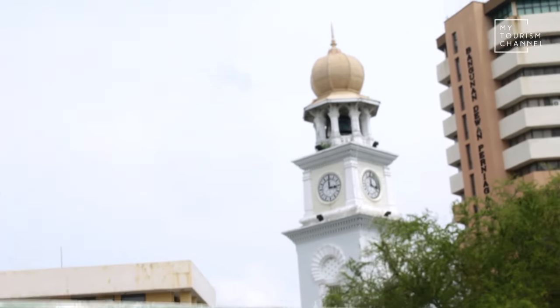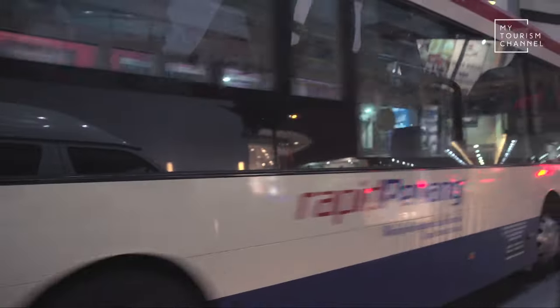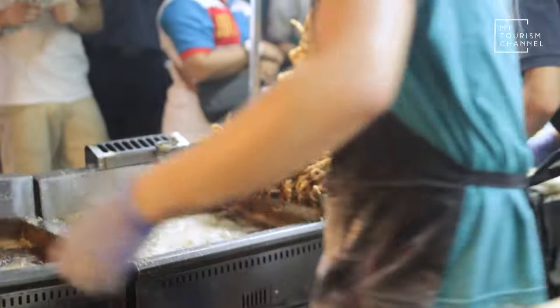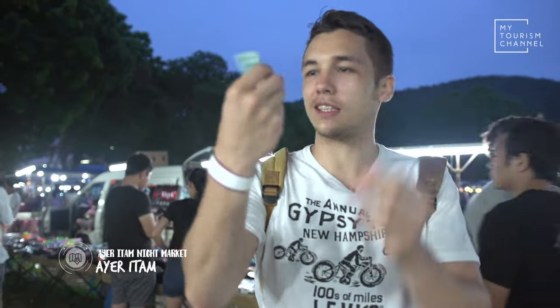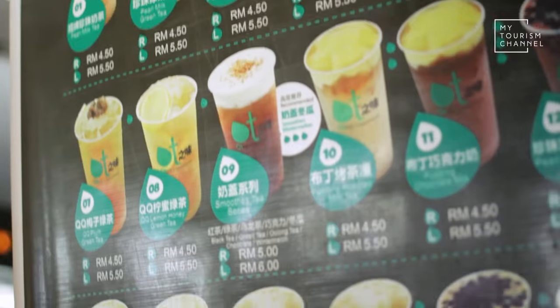After all that sightseeing, it's time for some dinner. This is a night market in Ayer Itam. So yeah, this market looks pretty cool. There's lots of stores. I've got 50 ringgit here, so let's see what I can find with this. There's like food, there's clothes, there's lots of things. So maybe I'll ask some of the locals and see what is the best thing to buy.